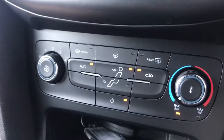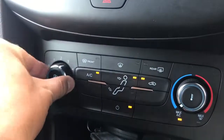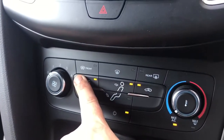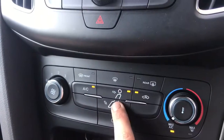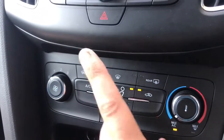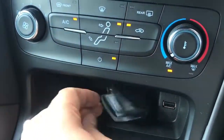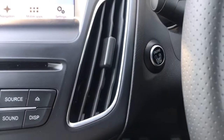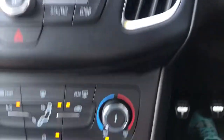We then have the air conditioning. So fan speed is adjustable there. Temperature over this side. Hit that button to turn the air conditioning on, and then determine where within the car you'd like the air to blow. We also have a heated front and rear screen as well. Below that, you can see the key is sitting on a shelf at the moment. That's because this car just needs you to push that button for you to start and stop the engine.